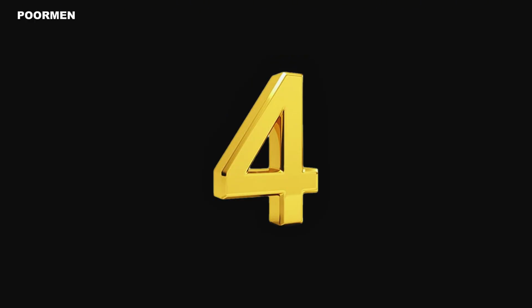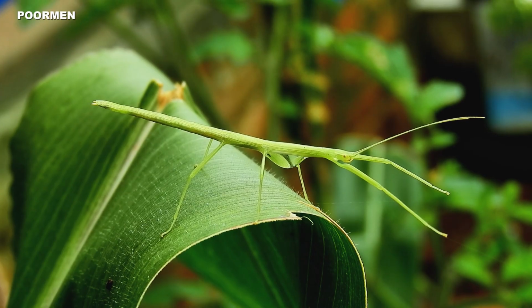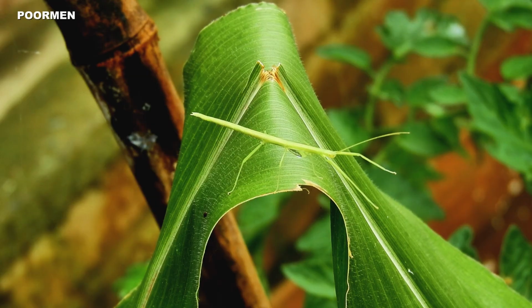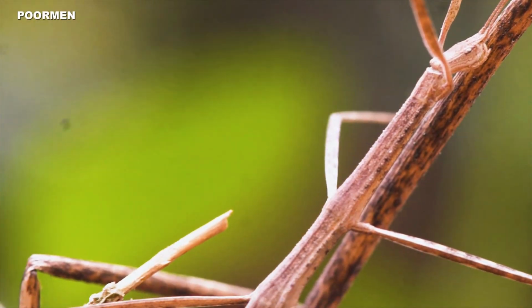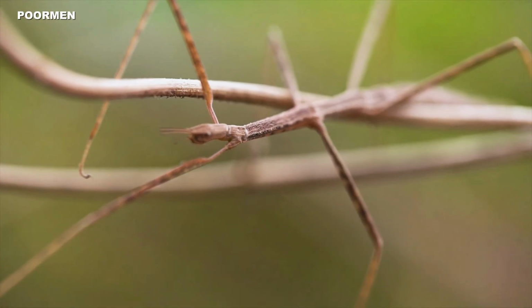Fourth, stick insect. Stick insects are twig look-alike experts. Their slender, branch-like bodies blend into foliage, swaying to mimic plants in the breeze. Some have bark or lichen-like markings, making them nearly invisible to predators.